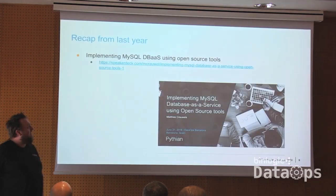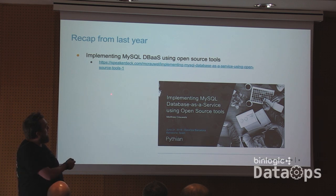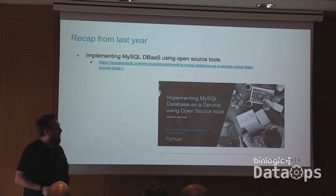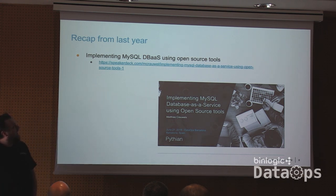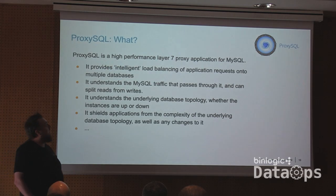So let's get started. My slides from last year at this conference are online on SpeakerDeck. If you go to SpeakerDeck and look for mcrowell, you'll see all my presentations there. The one from last year is in there. My title last year was Implementing Database as a Service using Open Source Tools, which were basically Orchestrator and ProxySQL. So let's recap a bit.